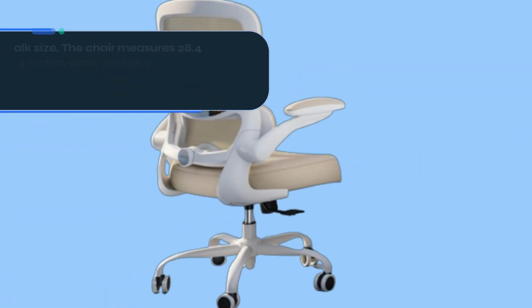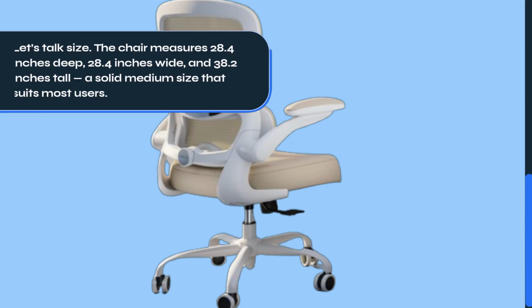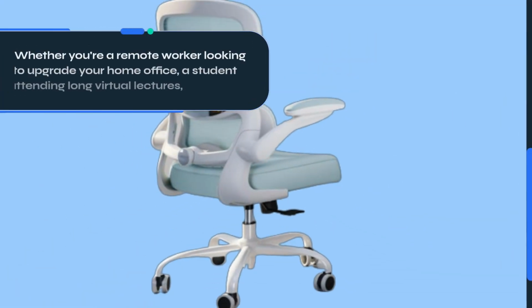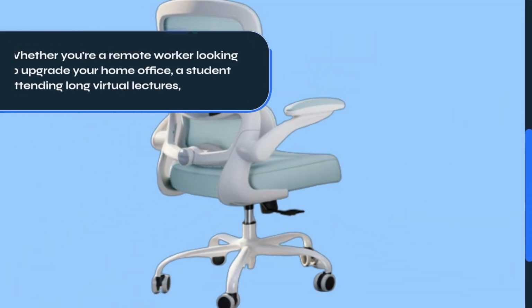Let's talk size. The chair measures 28.4 inches deep, 28.4 inches wide, and 38.2 inches tall, a solid medium size that suits most users. It won't eat up too much space in a small room, but it doesn't feel too compact either.